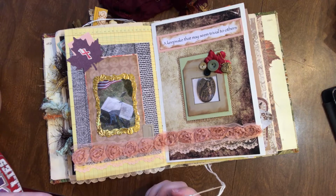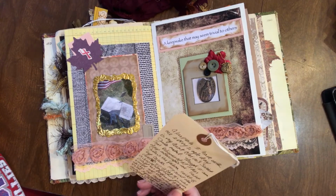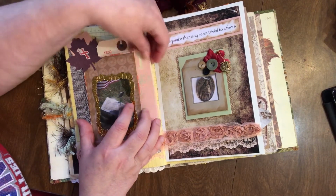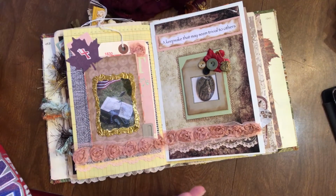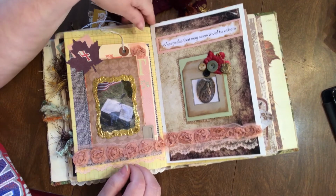I'm sure she carried it for years because his face was already gone at the point where I got it. But anyway, so that is a keepsake. That may seem trivial to other people. They wonder why I have this, I'm not religious, why do I have a St. Jude medal? But that's why.